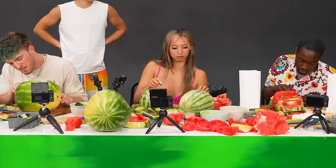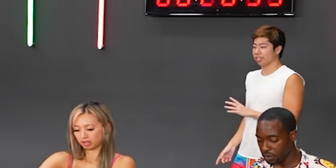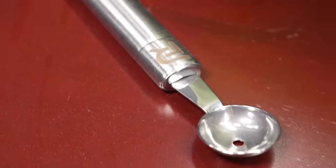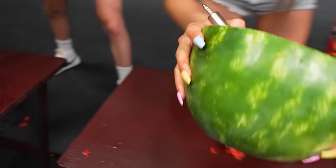You have around 26 minutes and 30 seconds left, so I have one final mini challenge for you guys. For this final mini challenge, you each have half a watermelon. Whoever cleans their watermelon first gets an advantage. Go! No!